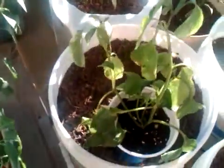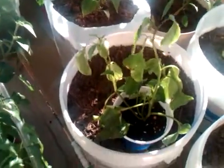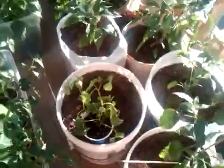Yeah, see, I accidentally broke that one off. We're going to see what happens there. Here's the top of it. Tried to replant it. Yeah, leaves look a little wilty. Put them in some potting soil, gave them some water. See if they respond. Maybe I'll get 2 plants out of 1. Maybe I'll get 0 plants out of 1.